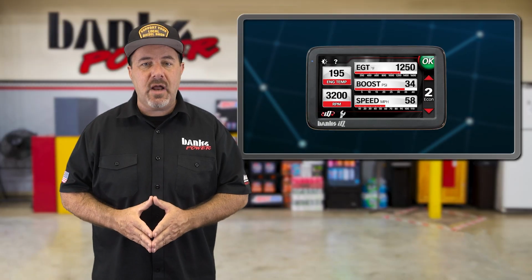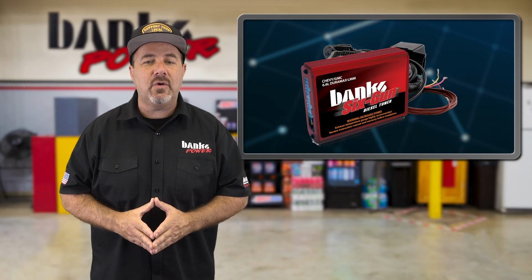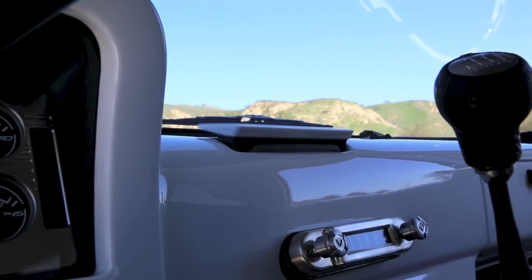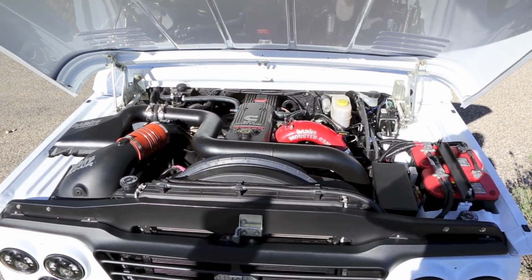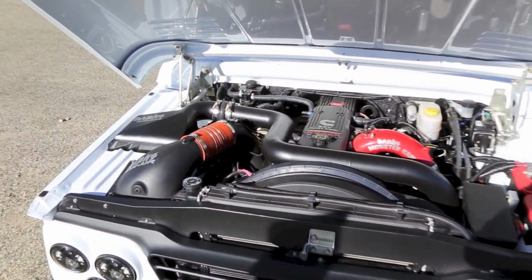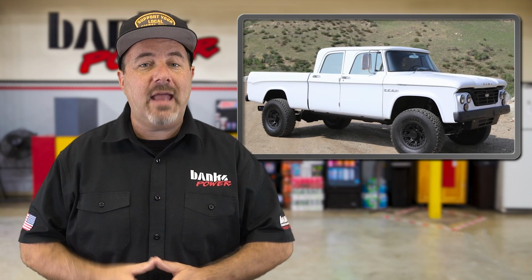In addition to the engine upgrades, a bevy of Banks parts were added to the truck, including a 6-gun diesel tuner, a Banks IQ interface that raised up from the dashboard, pretty cool, with the touch of a button, and a Monster Ram intake manifold, a Banks Monster exhaust with dual exits, and a Banks Brake intelligent exhaust braking system. And don't forget about the water methanol injection system too.